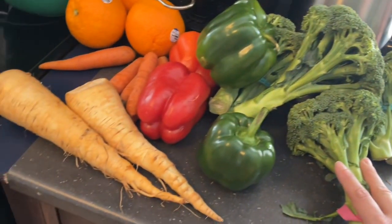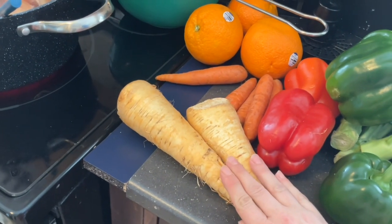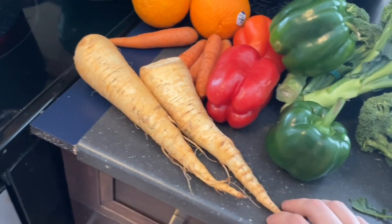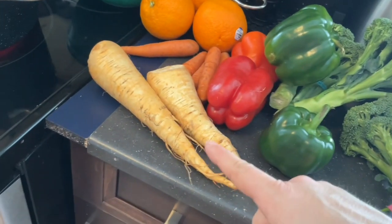And then the carrots and holy hell, parsnips. Jesus, that's what these are called. And the parsnips I'm gonna be doing with dinner tonight. So I'm just gonna peel them and get them cut up and ready to be cooked.